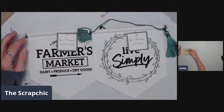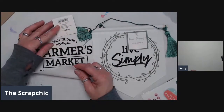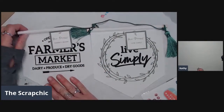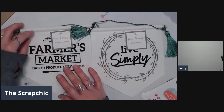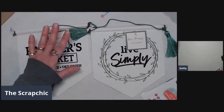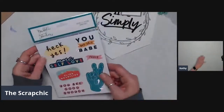Oh, you can paint them too. That's true. They are made of a canvas material. That's true. These could be sprayed. Oh yeah. You could ink spray this too. This would be fun to ink spray as well. I'll save that. That's a messy thing. Do that when Eileen's around.